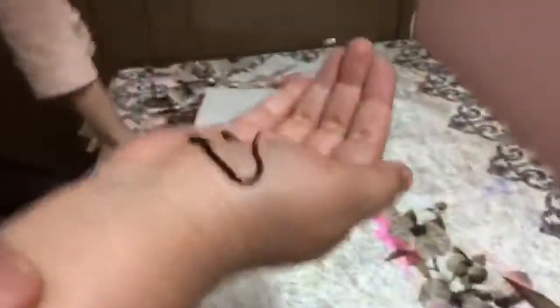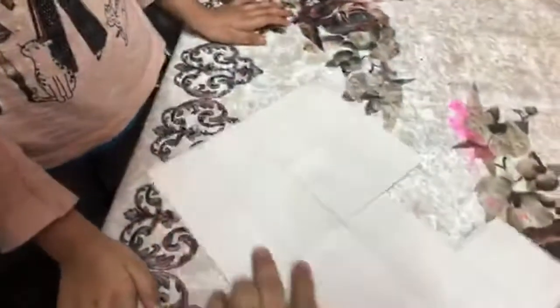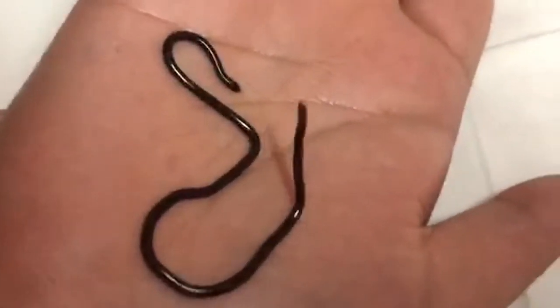So, it is a harmless snake? Yes. Where did you find it? In the garden. Garden? Yes. Put it here. Slowly. Oh, that is a blind snake.